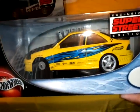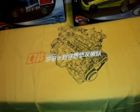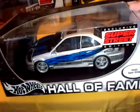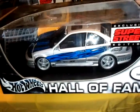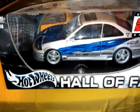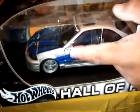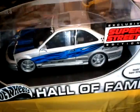I got this yellow one, but as you can hear, the tires are moving around. So yeah, it's still sealed, but somehow they forgot to put on the tire. Then I got a silver one. This is the limited edition one. I had a silver coupe like this, but minus the graphics, of course. No body kit, just plain silver.